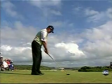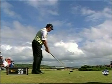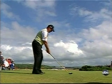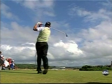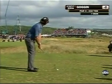Lee Westwood, 16th tee. Crosswind situation from the right. He really is going to worry about that long bunker down the left at 320 yards, I think. Avoiding that eases the hole. Perfect. Well, those last two shots that you just saw were happening. Let me show you what Goggin did on 15 tee.